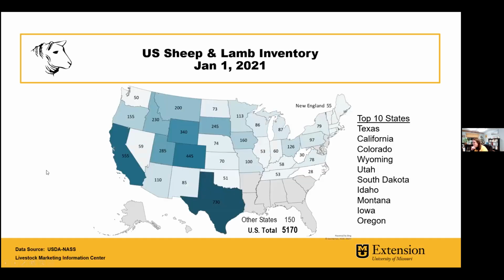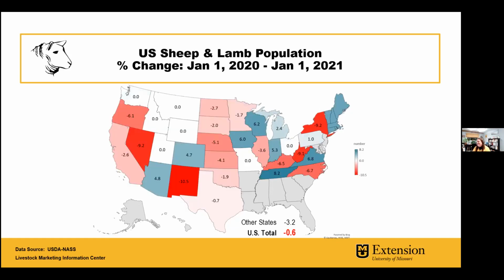As we look at the top 10 states, so this is US sheep and lamb inventory as of January 1, 2021. USDA NASS records this every year. You can see the top 10 states for sheep and lamb production. Most of the sheep and lamb production is taking place in the western part of the United States. The top 10 states are Texas, California, Colorado, Wyoming, Utah, South Dakota, Idaho, Montana, Iowa, and Oregon.